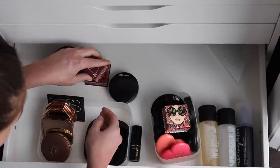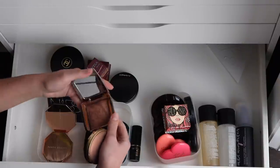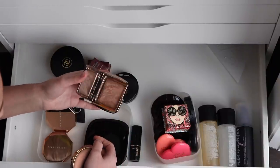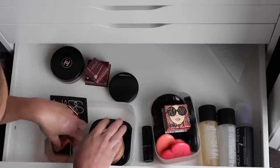Got this little mini here for traveling. Too Faced chocolate bronzer, definitely keeping that. This Hourglass bronzer, it's a bit orange. I can only use it when I'm super, super tan. But I'm obsessed with Hourglass and the packaging, so I definitely keep it because of that.